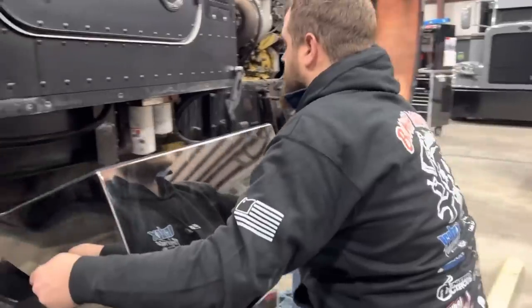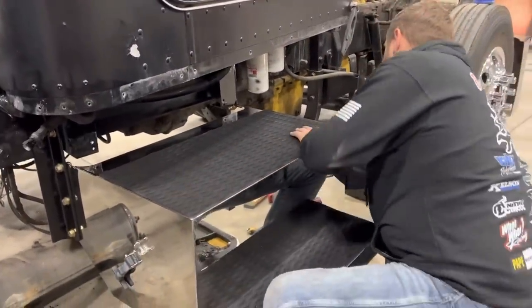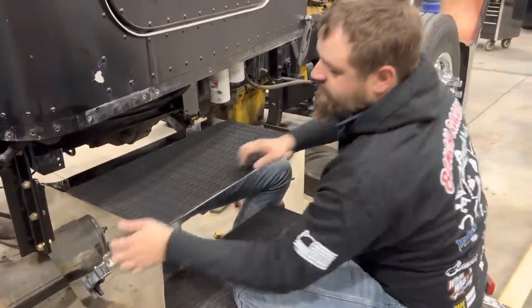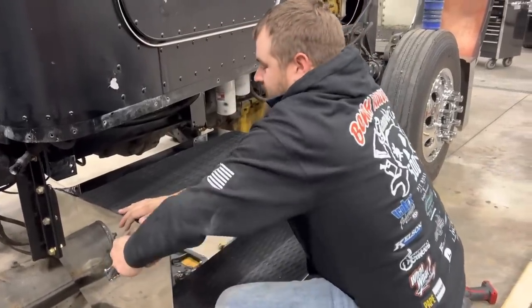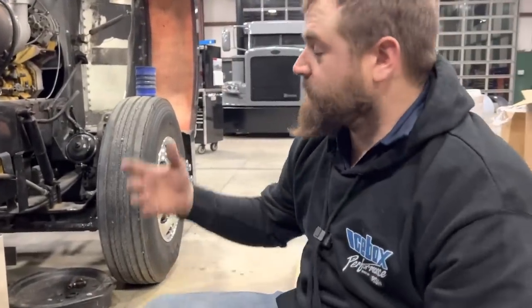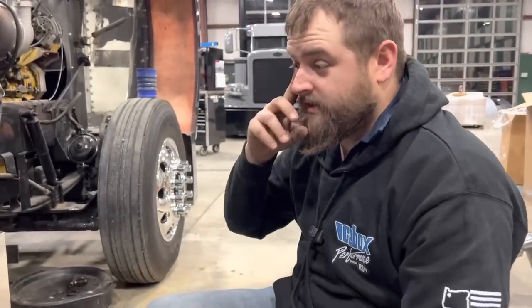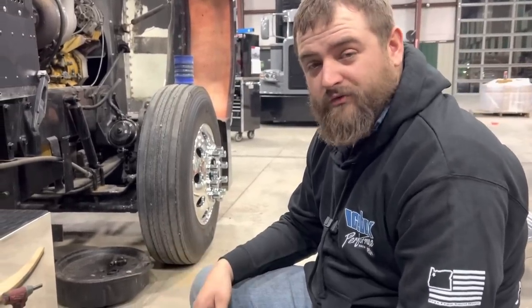But I'm just happy with how this thing's turning out. It's starting to look really good. Not completely like a show truck, but I'm putting my touches on it. A lot of folks are thinking that it looks more like a conventional semi, but this is what I dreamed in my head that I wanted for a pulling truck, and that's how I'm building it. So if you like it, great. If you don't, tough luck.